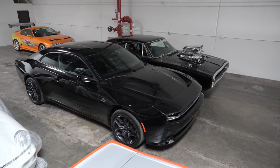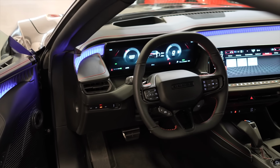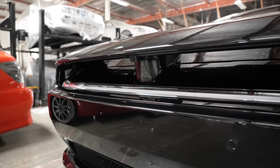But don't get me wrong, Dodge did an amazing job subduing that feel by adding a more responsive feel to its brakes and its steering wheel. I'm kind of impressed, I'm going to be honest with you. The sounds, the noise it makes, the visual aspect of the interior, very futuristic. I really like the direction they're going.